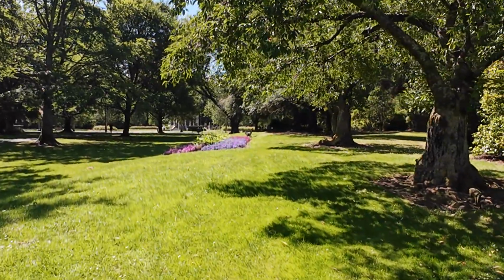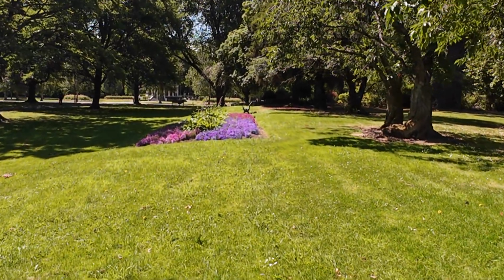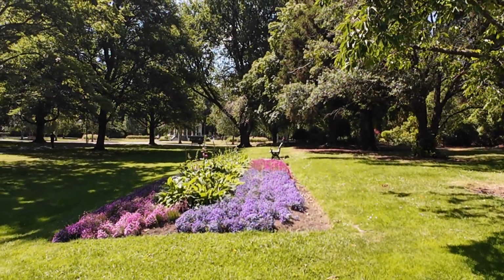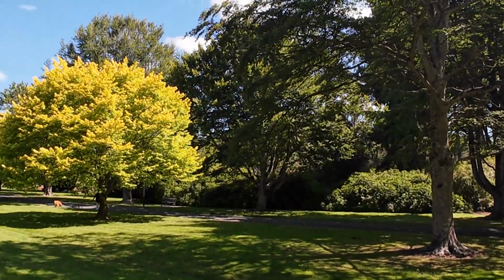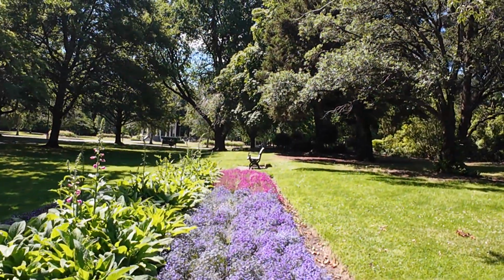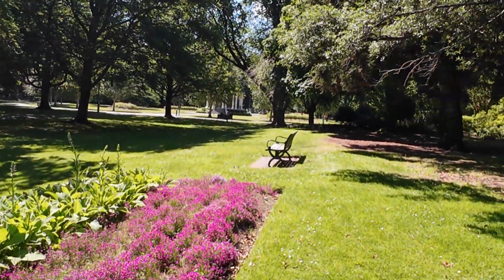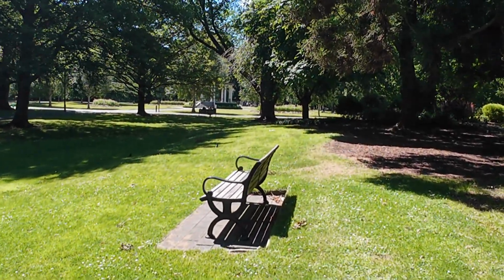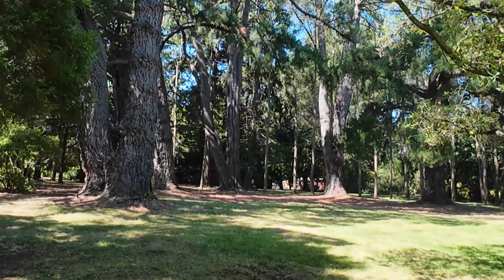Look at the vibrant colours. Sounds of the musician just wafting through the air. The colours, amazing. We just had some lunch, otherwise I'd be sitting right there on that bench having a little picnic. Got some massive pine trees, self-seeded pine trees.